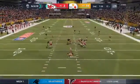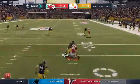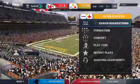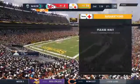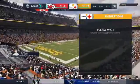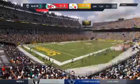Now Mahomes. He'll find his running back, Edwards-Helaire. And he works it across the 25 before being tackled. 10 yards there to start the drive, and just enough by about the length of the football for a first down. And a first down, Chiefs.